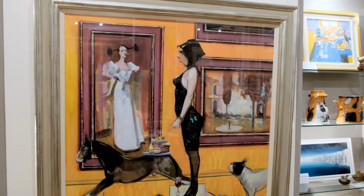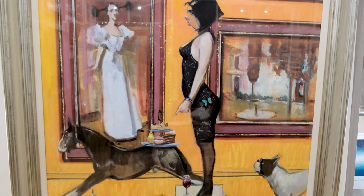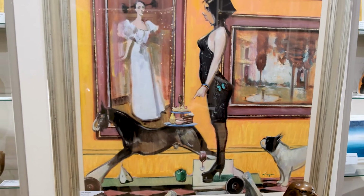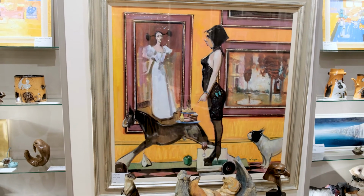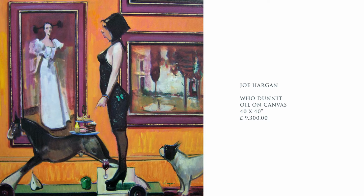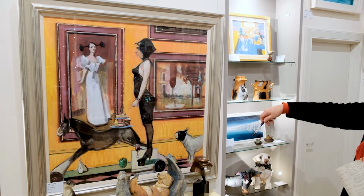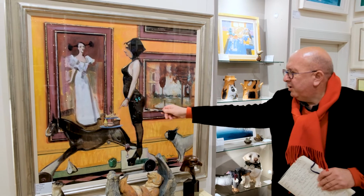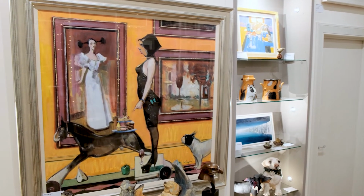If you, Tom, could have a look at the Joe Hargan painting, the big one there, because I would like to talk to people. Joe Hargan has had massive success here. Whilst you have a look at this painting, which is called Whodunit, the little bit of the story here, the lady is pointing at the cake stand, accusingly. Whodunit? I think you might find it's this little chap down here.